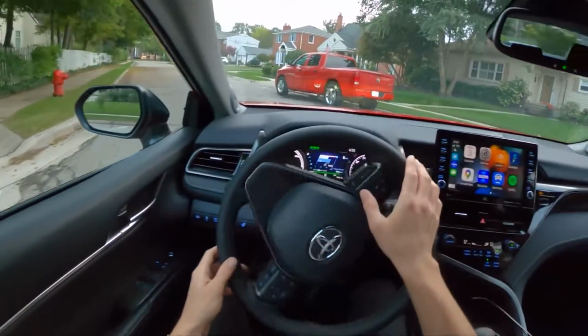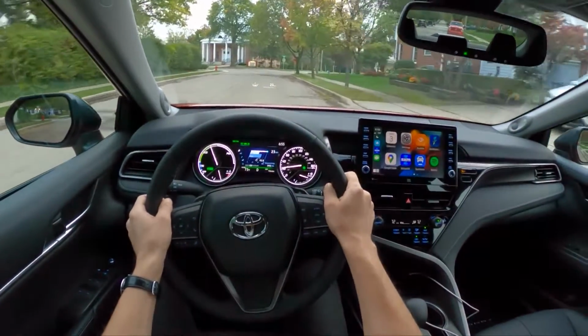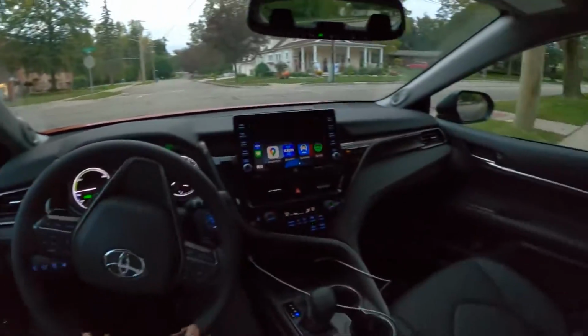Hybrids are pretty hot right now. They're pretty popular in the market, and I can see why. I've always been a pretty big fan and proponent of Toyota's hybrid vehicles. I think they drive a lot better. They're much nicer to drive and live with than their gasoline engine only counterparts.